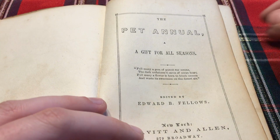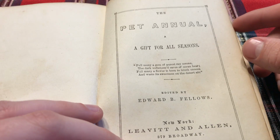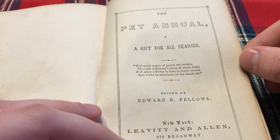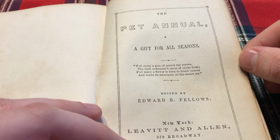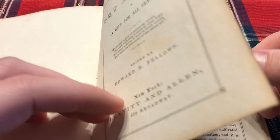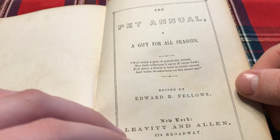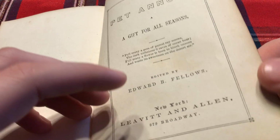Just a little poem in the front of it, and this was published by Levitt and Allen in New York at 379 Broadway Street. So a really ancient street, Broadway. I mean, Broadway's been there since the 1700s at least. But that's what it says, I guess.